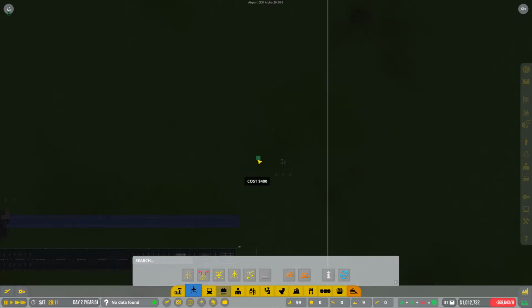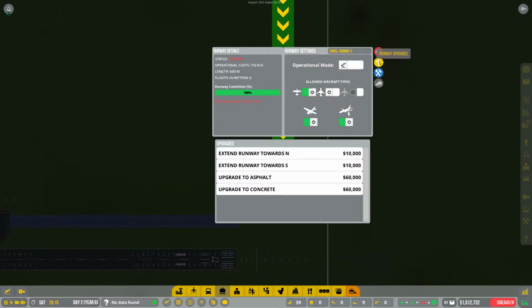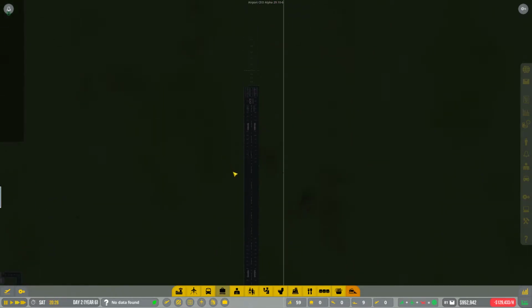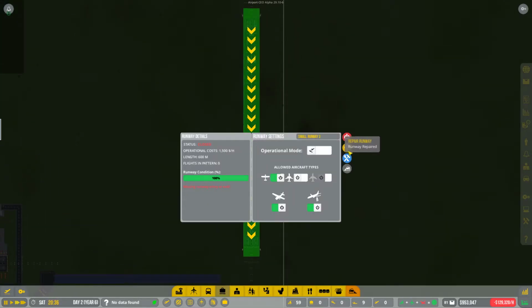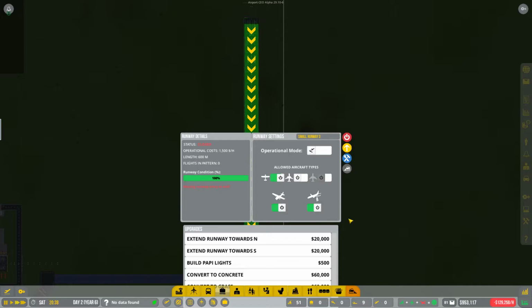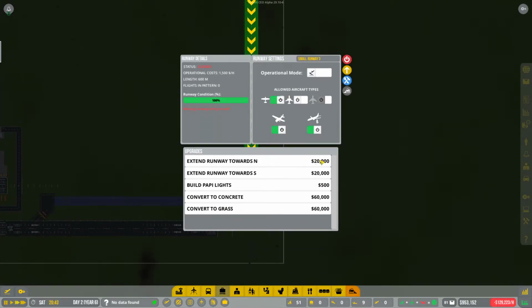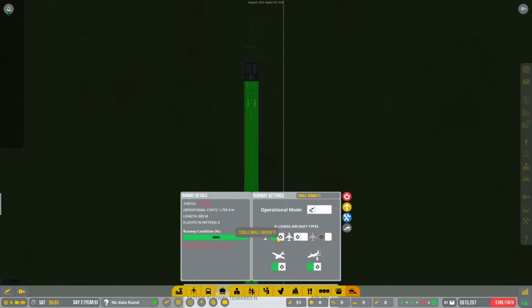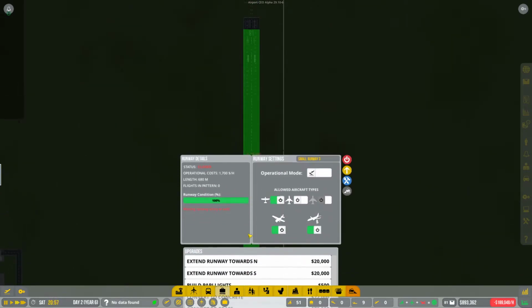And now what we're going to do is get this guy into upgrading to tarmac. Asphalt. Yep. And let's see, okay, cool. So now we want to extend him. So we don't want him extended to the south anymore, but we want to extend it to the north. So let's go here, upgrade, and we'll go extend to the north, 20,000. So we can get him to, is that including, is that doing it there? Yeah, he keeps extending it to the north.